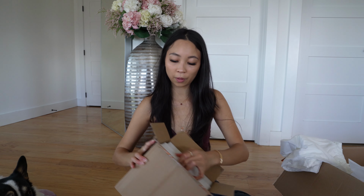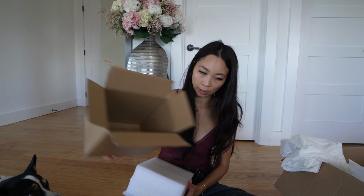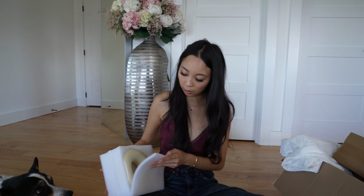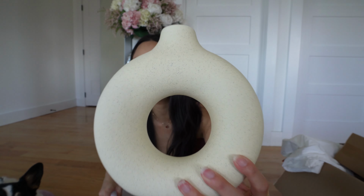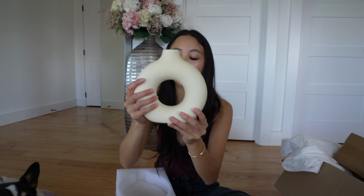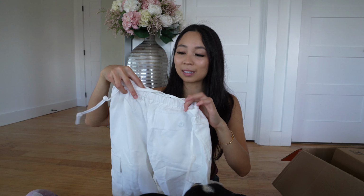Y'all are gonna be surprised about this, but I wanted to buy these vases, and I gotta be careful because I'm not trying to have it break on me, you know what I mean? This is the aesthetic right here. It's a little bit more like a light yellow cream. It comes in a pack of 2, guys. Look at that, a small one and a big one. You could just do it side by side like this. Home decor, crazy.